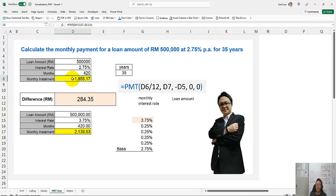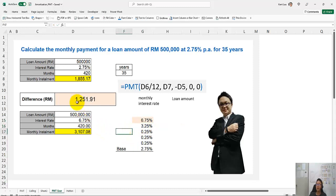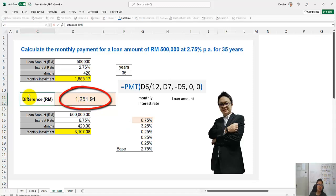And yeah, I'm just curious. What if the rate ultimately increases by a half, so let's say 6%? So let's say I change it to 3. Over the years it becomes this. That would be a monthly difference of 1,251, about 1,200. Did our salary increase that much, that fast?